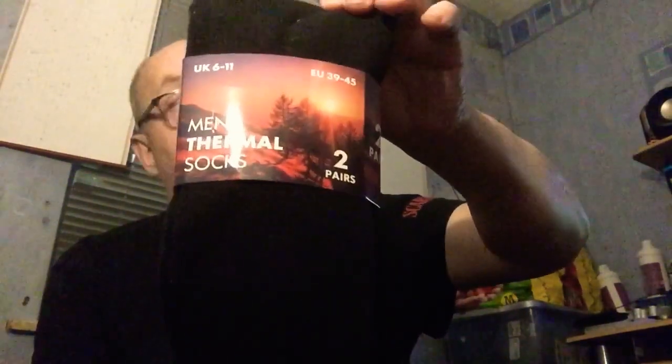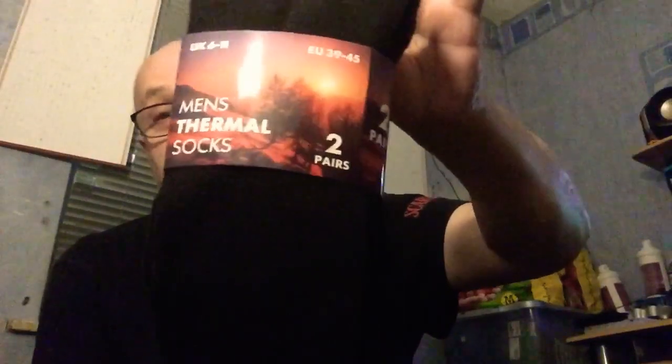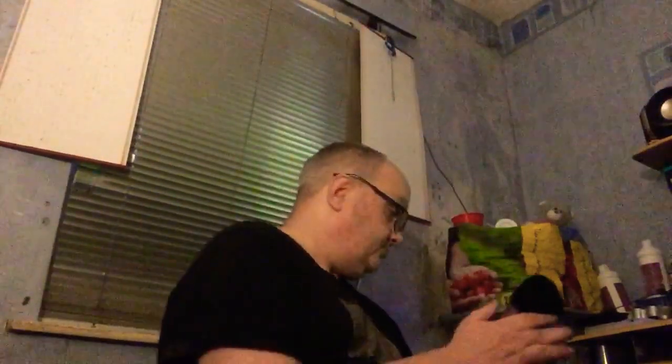It's getting into winter now, so I've got 2 pair of thermal socks, which I'm going to get some more of. I bought these from Pound Shop, one below. Only cost me £1, and they're all right. They do last, and they are nice and toasty and warm, so they do work.